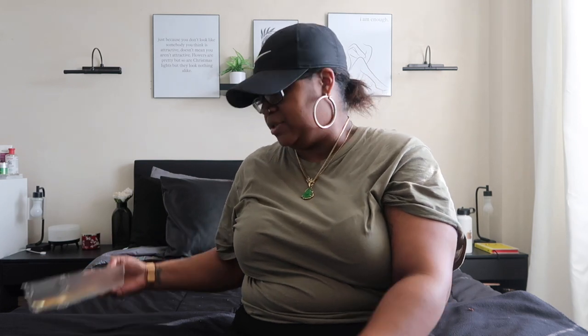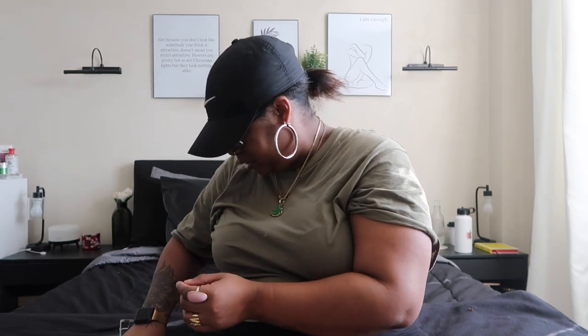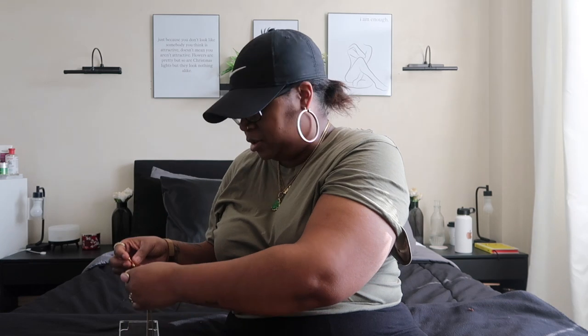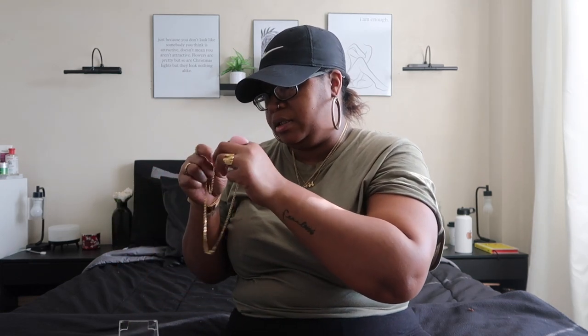So I'm going to show you guys kind of what's in this little jewelry tray of mine that I have pieces from. So we're going to start with one of the newest additions, this necklace. I posted about this necklace on TikTok.